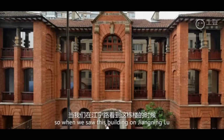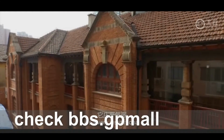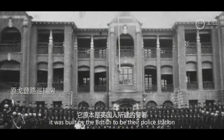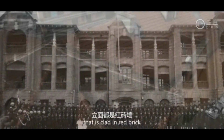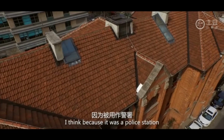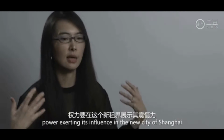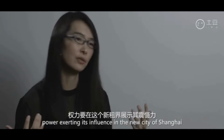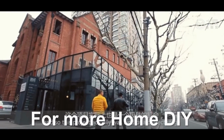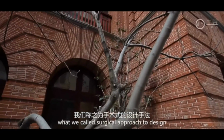And so when we saw this building on Jiangning Lu, it almost was like a perfect picture. It's a very institutional, very formal-looking building. It was built by the British to be their police station that is clad in red brick. And because it was a police station, it needed to have that kind of power exerting its influence in the new city of Shanghai. And so this project actually was kind of a perfect stage for us to perform a lot of what we call surgical approach to design.